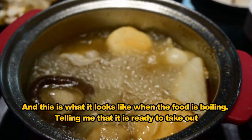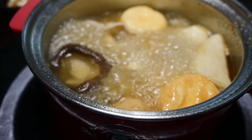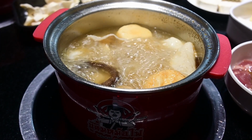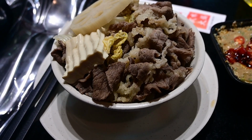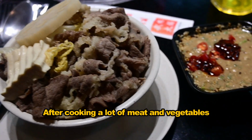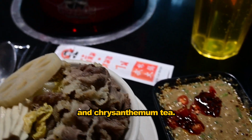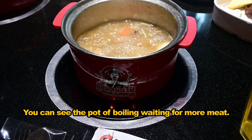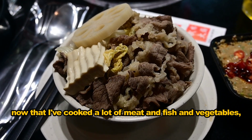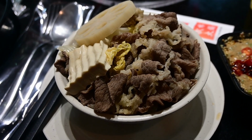And this is what it looks like when the food is boiling. Some of that is ready to take out. After cooking a lot of meat and vegetables and getting the sauce, having my chrysanthemum tea, you can see the pot is still boiling, waiting for more meat. Now that I've cooked a lot of meat and fish and vegetables, it's time to have a taste.